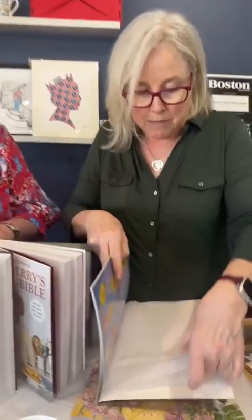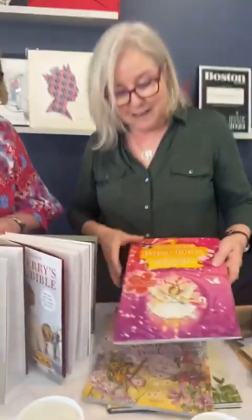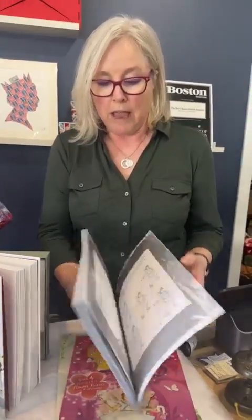And once you've popped all your pieces out, there's a little envelope in the back that you can keep them all in. You pop them in here, and then they keep safe. So yeah, a nice one. And the activity book has stickers in it, and also an awful lot of colourings, puzzles, all sorts of things. So any fairy fan would be glad to have it, I think.